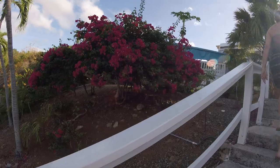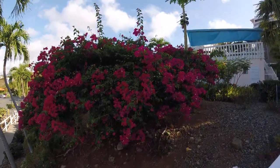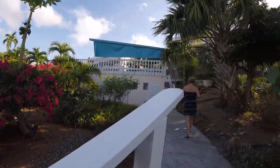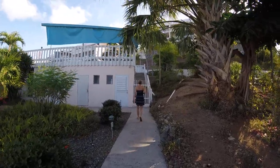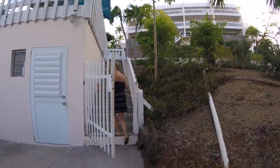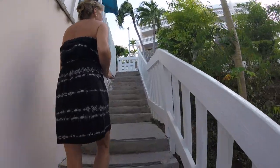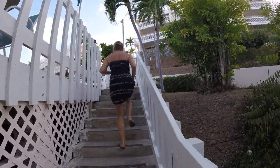I have all these really cool red tree bush things down here. You can see, don't know what they are, but they're all over. And give this place quite the view, or quite the color. Alright. More steps.